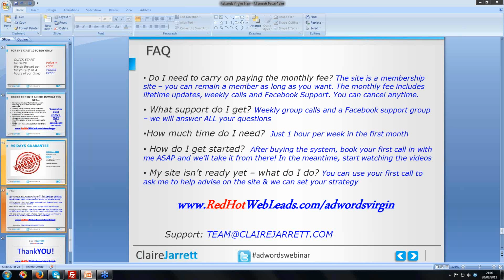Okay, and in terms of how much time you'll need, it would be an hour per week in the first month, possibly less if we do the setup for you. So if you're one of the first 10, then rather than an hour per week, you'd probably be okay with half an hour per week in the first month, because obviously we'll have done the initial setup for you.